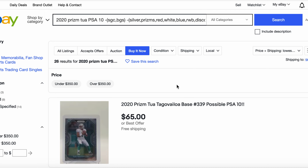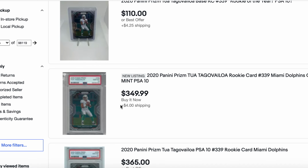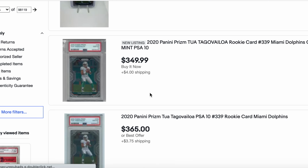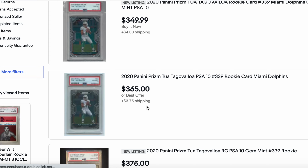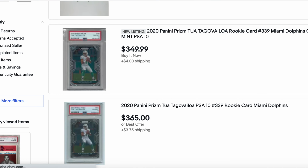Let's see what we find. $350, that's probably about right. $365, make an offer on this one. Get it for less than $350. $375, make an offer. I dig it. It's a low pop count. There's just not that many of them going around.